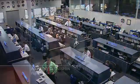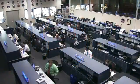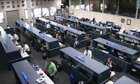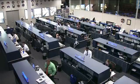Russian cosmonaut Anatoly Ivanishin assisted on that Immuno experiment earlier this morning and is involved in a number of maintenance activities on the Russian segment, working on the Russian toilet, the Elektron system, which helps to generate some of the oxygen on board the station, and also doing a window inspection on the Pirs and Poisk docking modules.